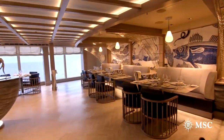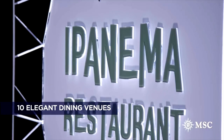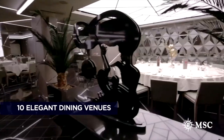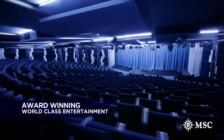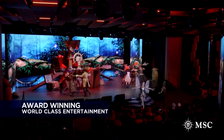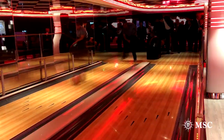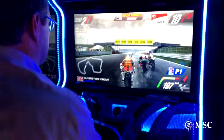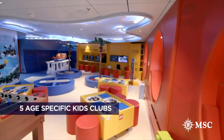MSC Cruises is known for its fine dining at sea, and MSC Seaside has some of the most elegant dining venues at sea. With room for 934 guests, this high-tech theater is the ideal place to enjoy spectacular Broadway-style extravaganzas, and that's only part of an exciting array of fun and entertainment for the whole family to enjoy.